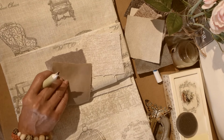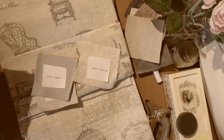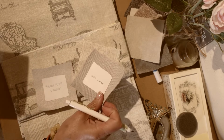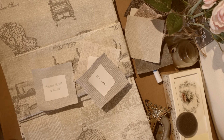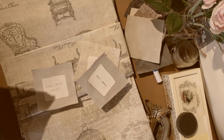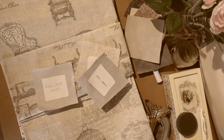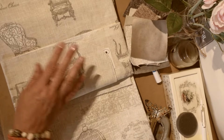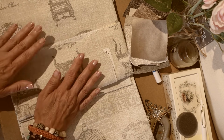So we have 1, 2, 3. The cream chenille, the seal, Naples, purple blush, velvet. Lovely. And I have your details already. So I think that's a lovely selection. So I can place that all on order for you.